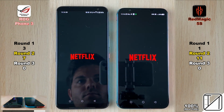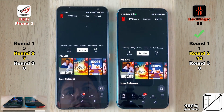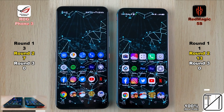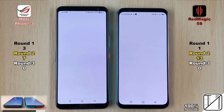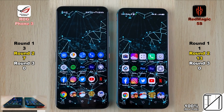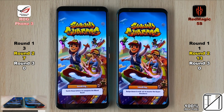I'm really impressed with the RedMagic so far, since it does have a slightly weaker chip, and it is in a sense dominating the ROG Phone 3, but things are really close here, even if it's just a couple seconds between launching each individual app. And going into Google Chrome, the ROG actually opened up Chrome faster, but the RedMagic loaded the page quicker, so no point was allocated over there. The RedMagic now has a 6-point lead. We didn't allocate a point there with Chrome, like I said.